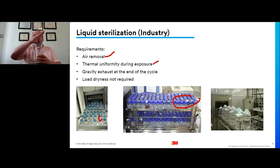Now, if I have a slow exhaust, I will maintain the steam pressure over the liquid. So even though the liquid is at boiling point, it will not boil out because I have the steam over it. So this is how in the industry, in the pharmaceutical industry especially, they sterilize liquid, but they have to have a gravity exhaust. Cannot be a fast exhaust like we see in the healthcare area.